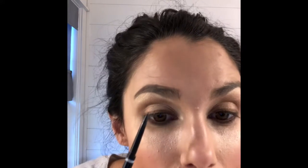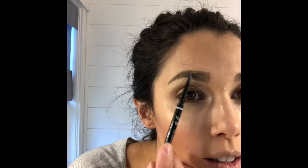So I just kind of take my pencil. This is so flattering to be in your face. And I go across, kind of outline my already existing eyebrow and just feather it in real quickly. And then I leave it and go on to the next one.